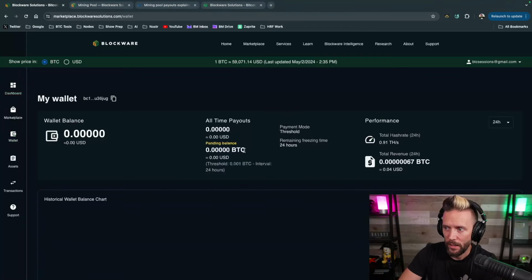So I'll go to the wallet. And again, I'm not going to have any balance here or anything like that, other than I have revenue of, well, this thing's been plugged in for no time at all, but 4 cents, right? We've been sitting here for a couple of minutes. Nonetheless, I can see here listed under pending balance, my threshold is 0.001 BTC, which is 100,000 sats. My interval is once every 24 hours. So if there's 100,000 sats sitting in this wallet, it will send it to my Bitcoin address. Now, I may want to adjust that to be higher. Maybe I want it to be 500,000 sats. Maybe I want it to be 1,000,000 sats, but that's what it's currently set at. And I can change that if I see fit.